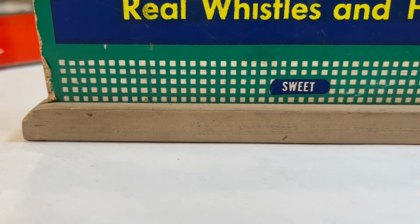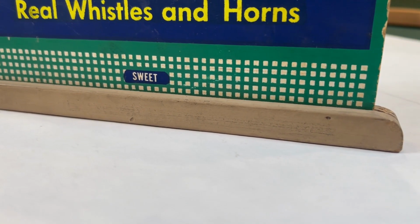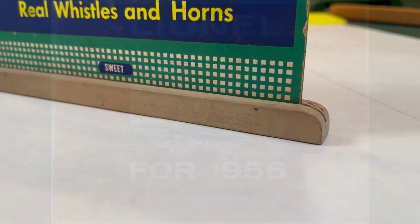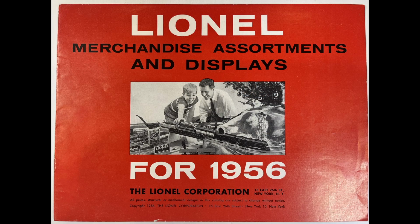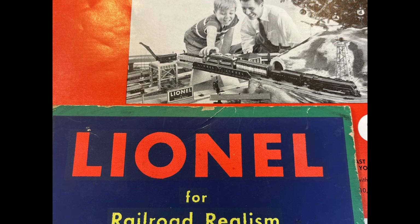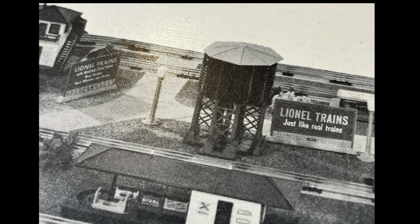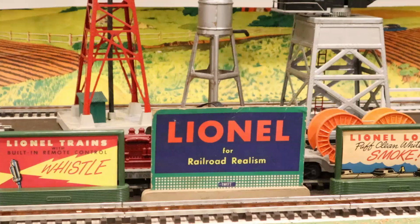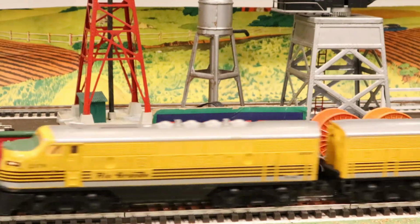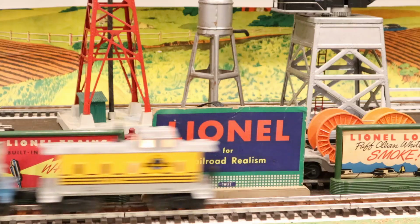At first, I thought these were early billboards from, say, 1949 because of the bases. But they are shown on dealer displays in the 1956 dealer display catalog. Notice that the D163 shows both board variations on the layout. The neat thing about these billboards is that they are freestanding with their own wooden base attached.